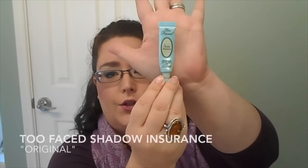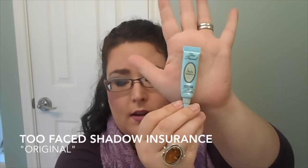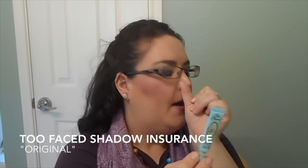And as far as the high end, my Holy Grail Too Faced Shadow Insurance, oh heck yes, this is a definite wear. I'm not going to repurchase it anytime soon because right now I'm using the Fergie Take on the Day Eye Primer, and then I've got a backup tube of the Lorac Behind the Scenes Eye Primer that I got with my Pro 2 palette, but this is a wear.